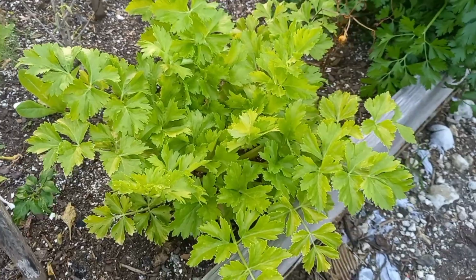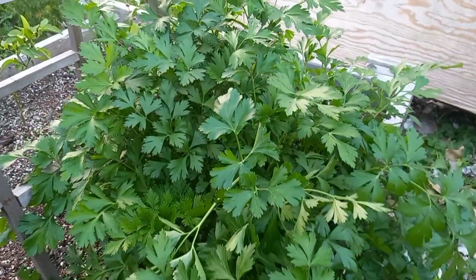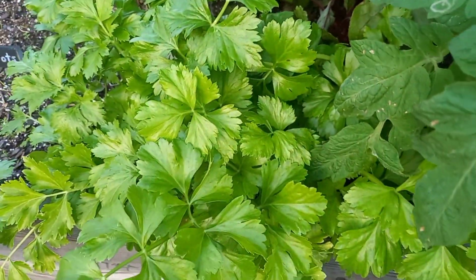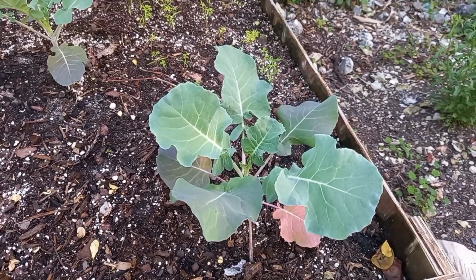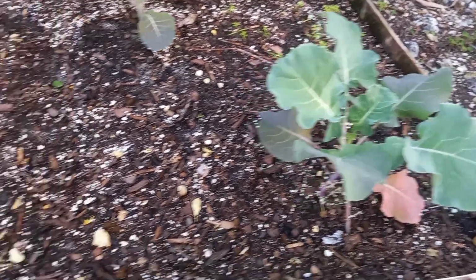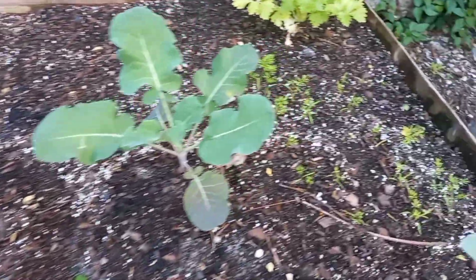Celery is coming along beautifully. Flat parsley. And over here is some more celery. The last time I think I recorded here, these are some of my broccoli. I hope it doesn't get too warm and I get to get a couple of heads from those.